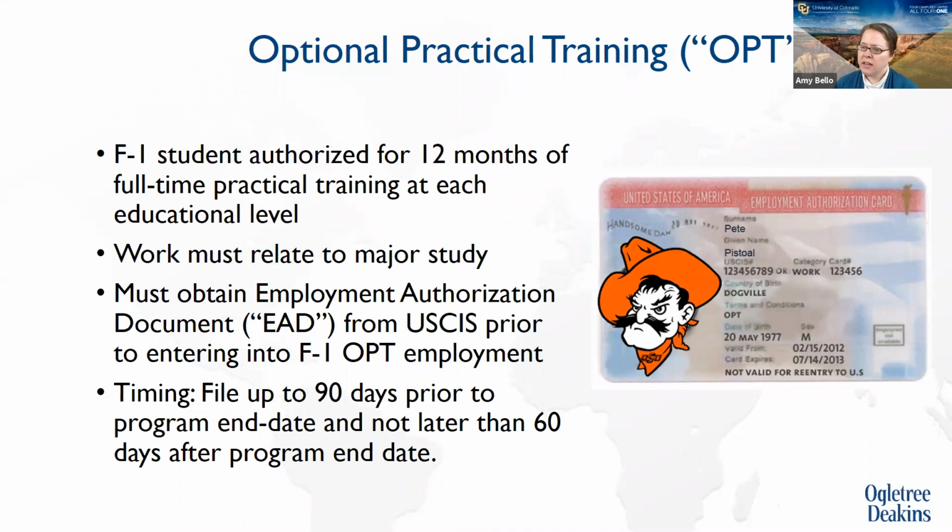And they will obtain an employment authorization document card. We call it an EAD card. And it looks like this card here on the right of the screen. It authorizes them for the 1 year. It lists the dates of employment on it. So when you are working with an employee who has just completed a degree in the US, they'll present this EAD card for I-9 purposes. And that's where you can see that they've been authorized for the optional practical training.